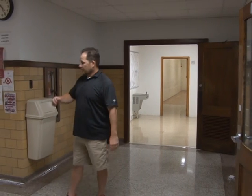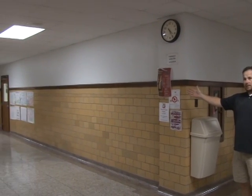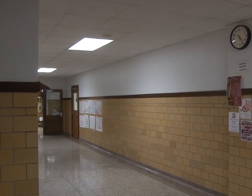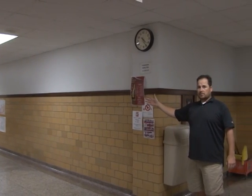And then as you go down this hallway, we were down here in the biology room earlier. Mr. Mullins discussed the biology room. What we would do with this space if the bond passes is this would all become special ed classrooms, so we'd gain space there as well.